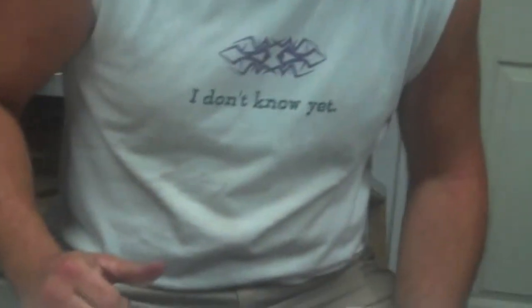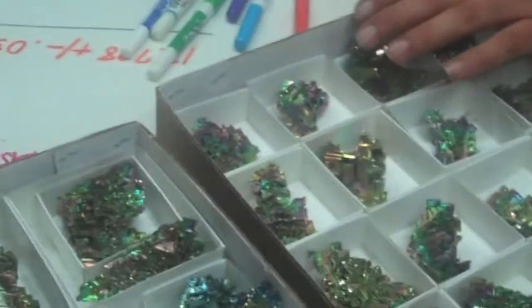Okay. Last question. The number one question we have about bismuth is, is it natural or is it formed? How does this process work? How do we get this? Okay, that's easy. Elemental bismuth, when you find it in the earth, will look like this.